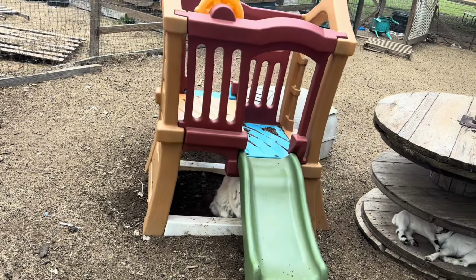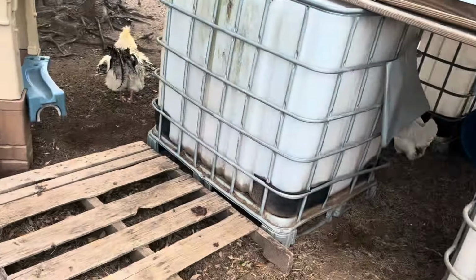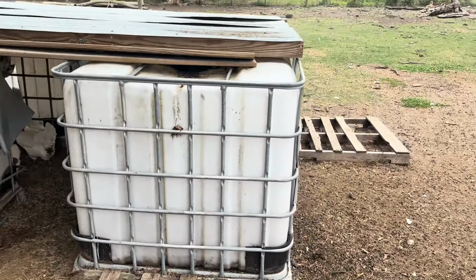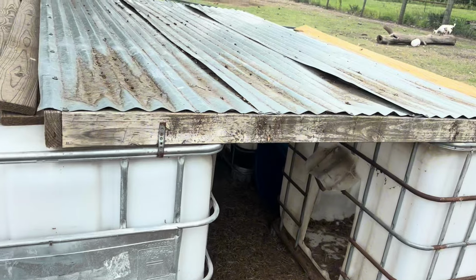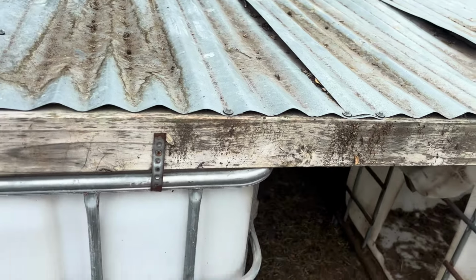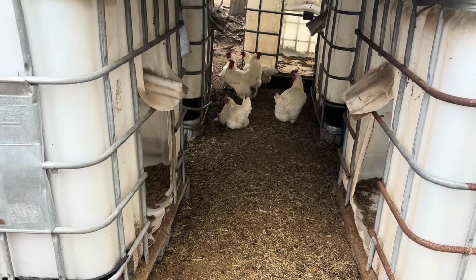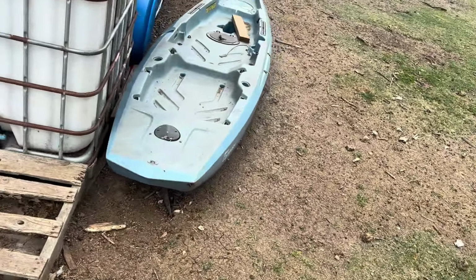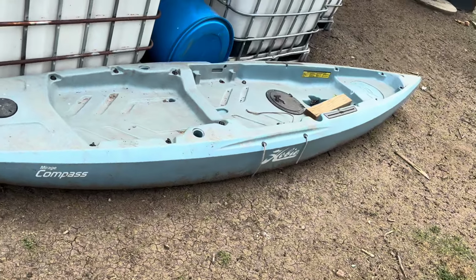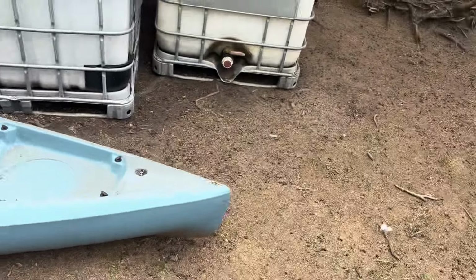So again, I just look for cheap things I can find on Facebook Marketplace or while I'm driving down the road. Here's more IBC totes, but with these, I actually put a tin roof on top and then screwed it down just because we get high winds here. But the animals can go in there. It gives them another place to be safe. Here's an old kayak that needed to be plastic welded. I was going to do it, but instead I just used it for goats to play on. It moves around in different places.